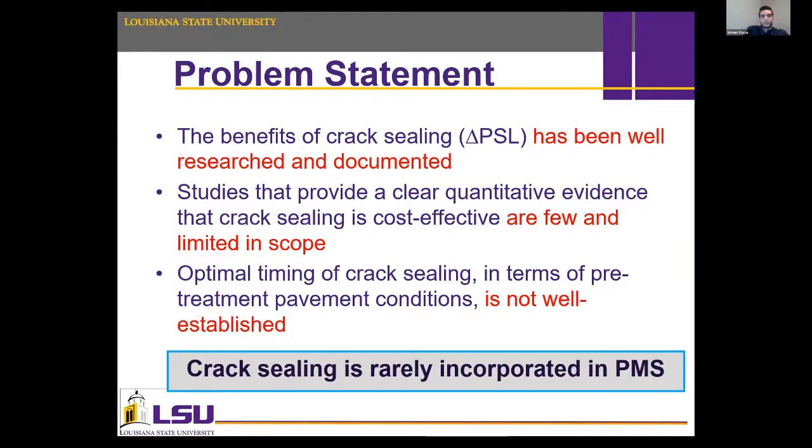So the benefits of crack sealing in terms of the extension in pavement service life have been well researched and documented in previous studies. There have been several studies that evaluated the performance of crack sealing to determine how long it lasts. And most of the studies found that crack sealing extends the pavement service life between about 2 and 4 or maybe 5 years.